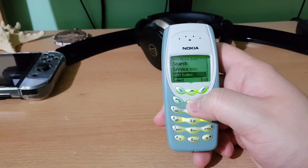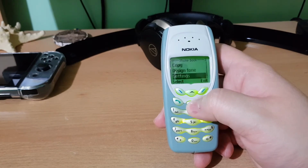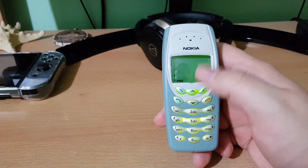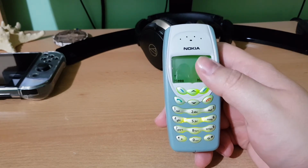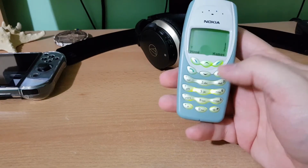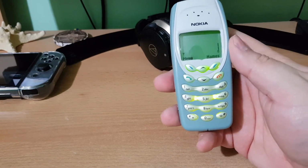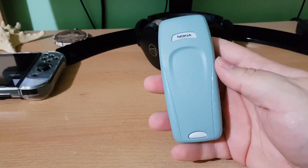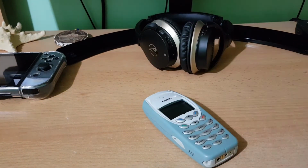Here we have the phone book. The big advantage of this phone compared with the Nokia 3310 was that it had a phone memory. The Nokia 3310 didn't have this option. So this one was much better. Yeah, so this is the Nokia 3410. I hope you guys enjoyed.